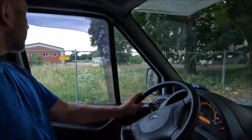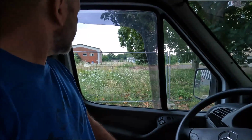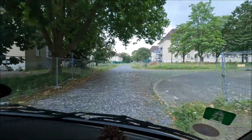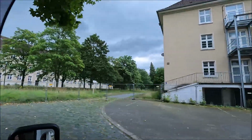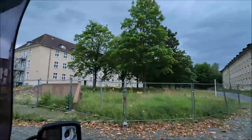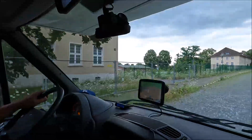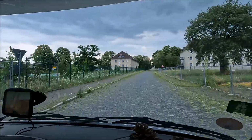There you go. That's where Wendy used to run that. At the bottom there, that was a kindergarten. Stepping back in time. I'm shocked that they haven't done anything. Was that not the officers' mess? I mean, this has been left a long time. I don't know if that was the officers' mess or not.